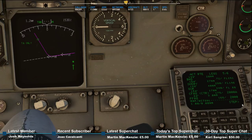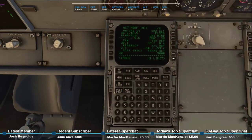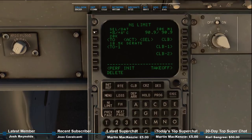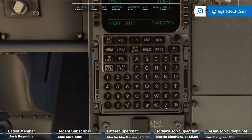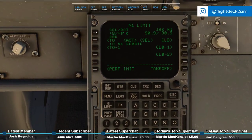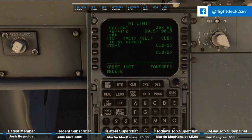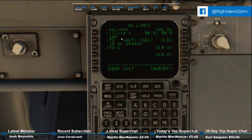Marco Nasty, you put in the selected temperature of 8 degrees, did I? I thought I changed it back. I'll double check. Oh yes, well spotted. I still had that selected. So if I put /8, does that still put it as selected? No, that's not correct. I guess it's automatically updated the temperature for some reason. I just treated it like the NG. If you put /8 in the NG, it just updates the outside air temperature. If it's automatically updating at +8, we'll leave that there. No problem at all.